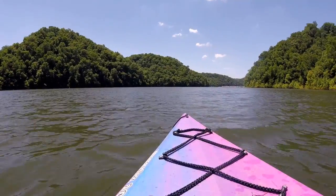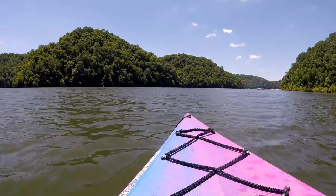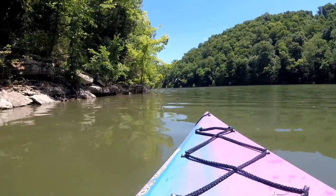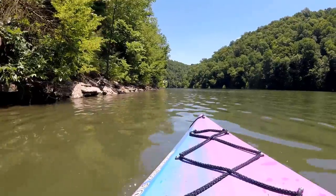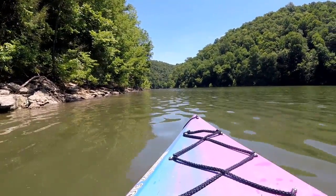So if you see up here, you see where the marina is. We're not going to the marina. We're going to continue along this way. Well, but you're going to fly down a whole lot further than that.